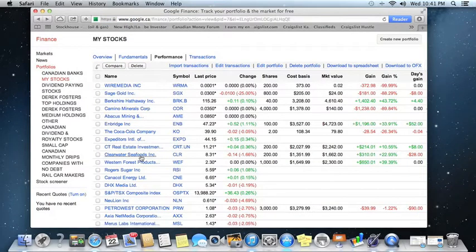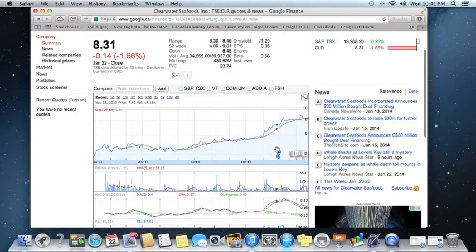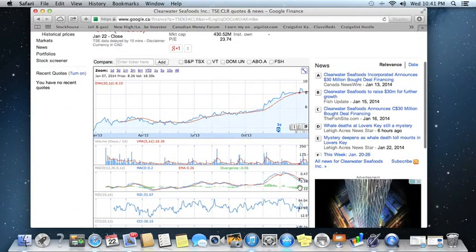The other one I've purchased is Clearwater Seafoods. I've only purchased 200 shares of this, and I may be selling this. I bought this around $6.64, somewhere around there. I may be selling it because, as you can see, it has gone up and to the right, but it is now starting to curve. If you look at the MACD, you can tell that the blue line has fallen under the red line, which is a negative signal.